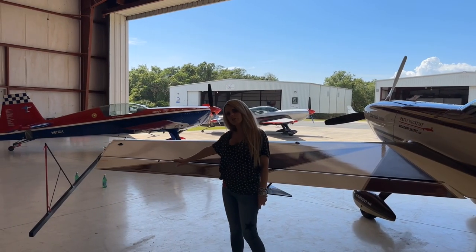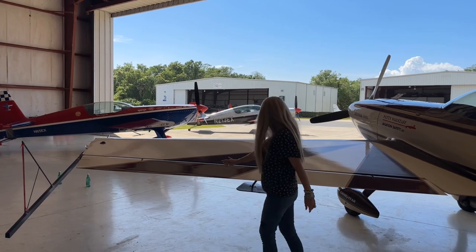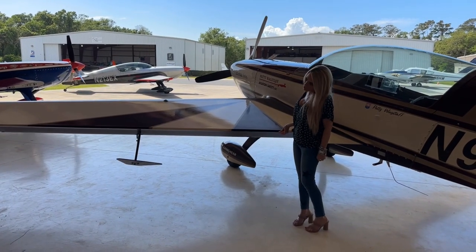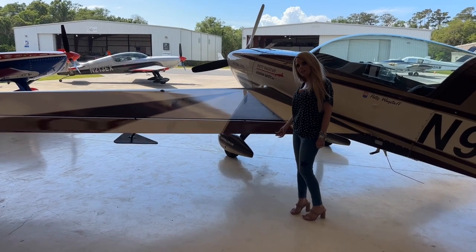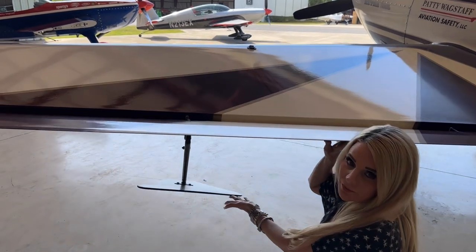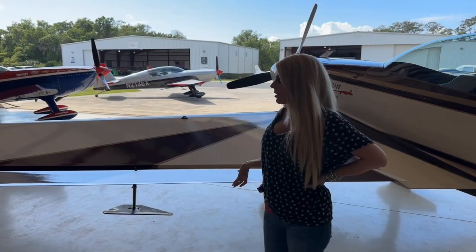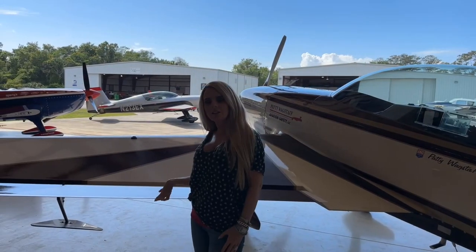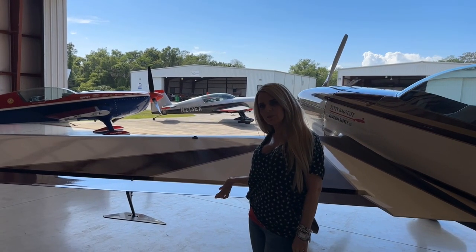These ailerons are larger than a normal airplane. And this gives the pilot more maneuverability and authority in the air. And this device here is called a spade. And it offsets the forces on the control surface. And it allows for lightness on the controls at any speed.